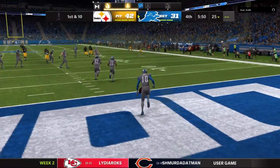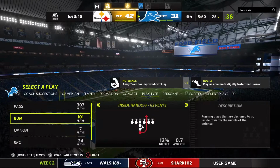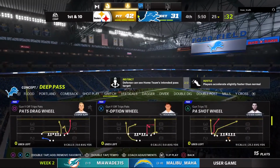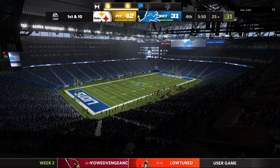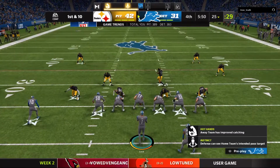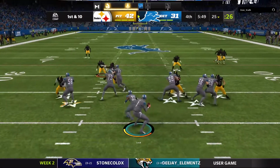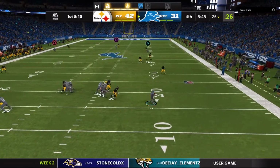Fair catch made at the 25-yard line. The Lions take over first and 10 at their own 25-yard line. The Detroit offense ready to begin their drive. Yeah, the script really is flipped for them. The momentum on the other sideline, and now they have to try and battle back from a 2-score deficit.